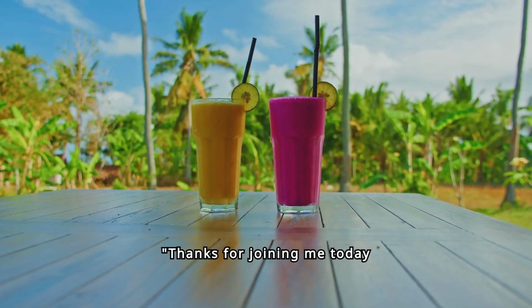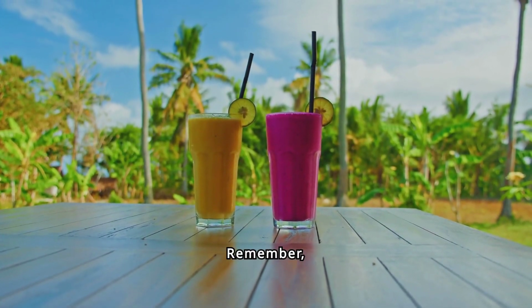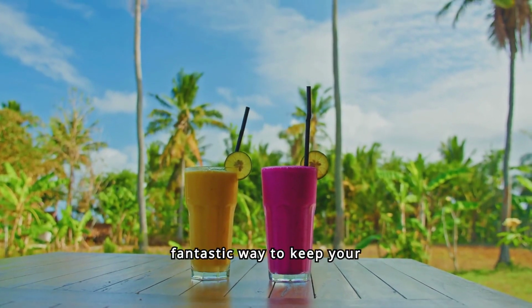Thanks for joining me today and trying out these delicious low-carb smoothies. Remember, consistency is key when it comes to weight loss, and these smoothies are a fantastic way to keep your diet on track.